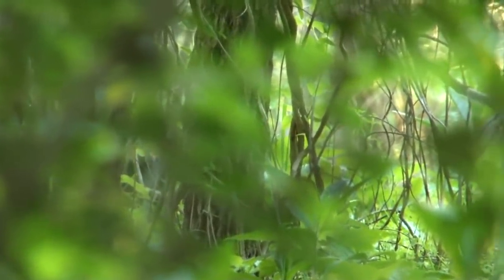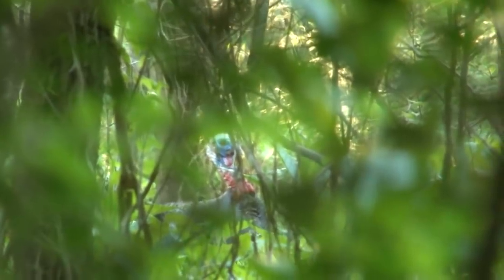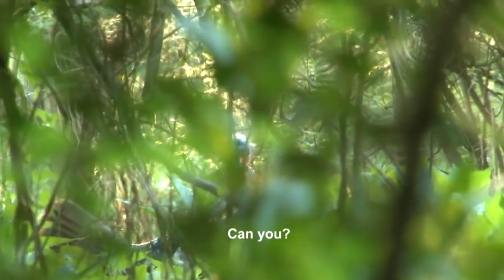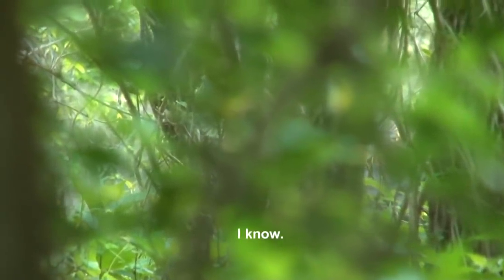Okay. I got him if you can kill him. I can't right now. There's too much brush. I can see his head, but not good enough to make a shot. Not yet. The sun's getting worse. I can see his head. I need to kill him. I can't kill him yet. He's gotta come closer. That's a scary thought. I know. He's just gotta move more to the right.